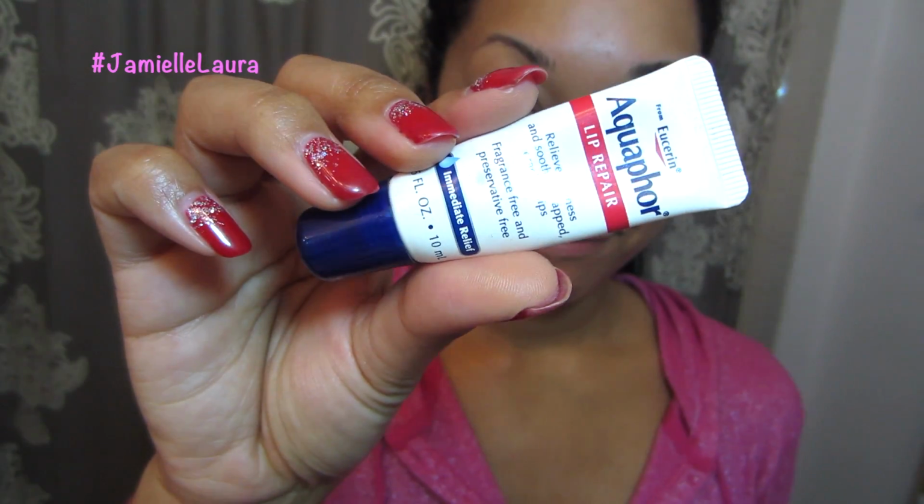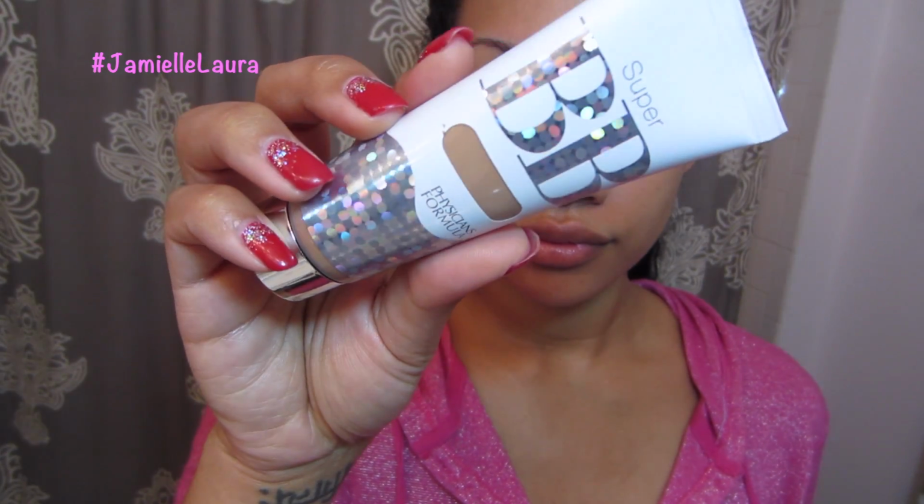So here I'm just going to conceal my dark circles with my favorite MAC Prolongwear concealer in NC42 and just blend that out with a little beauty sponge I got at Walmart. My lips were pretty chapped, so I just slapped on some Aquaphor lip balm.